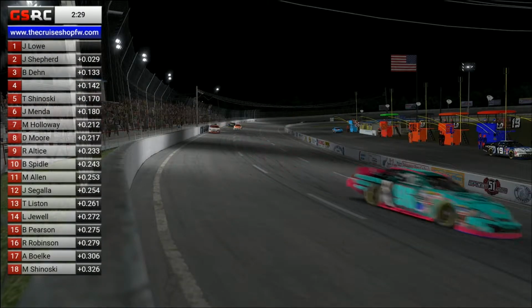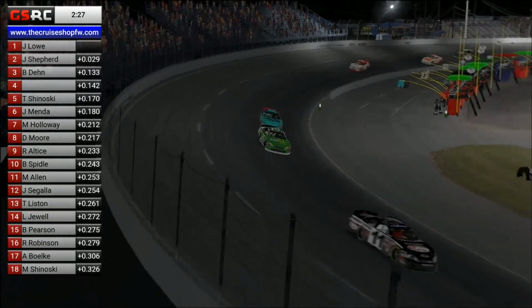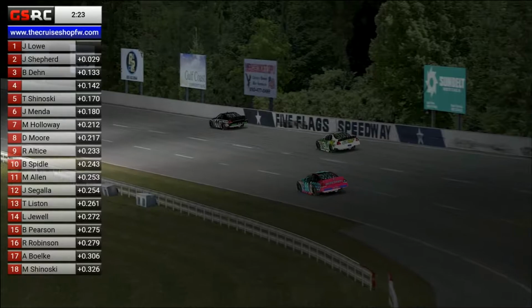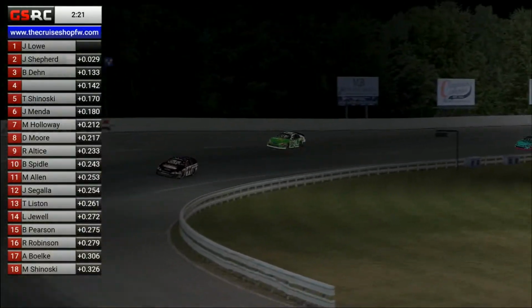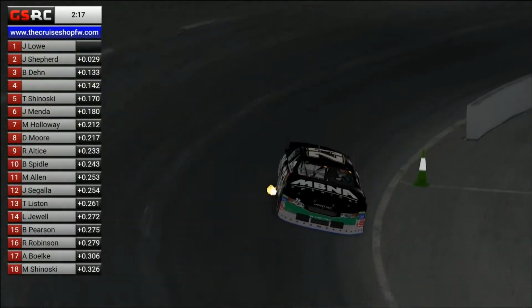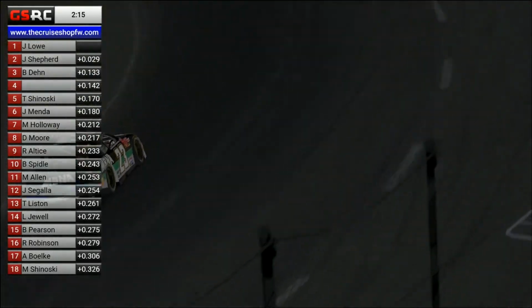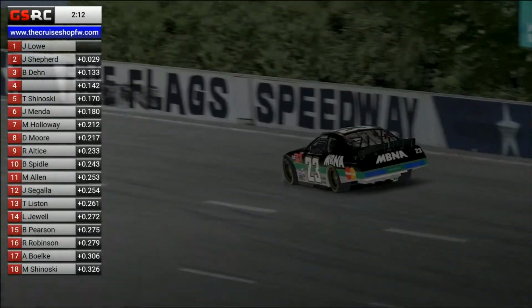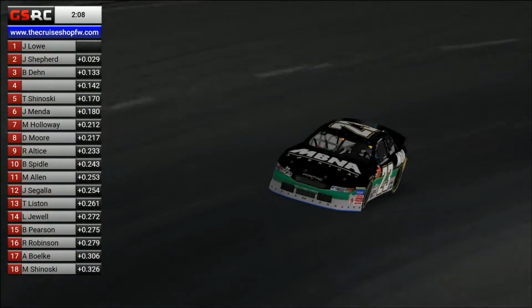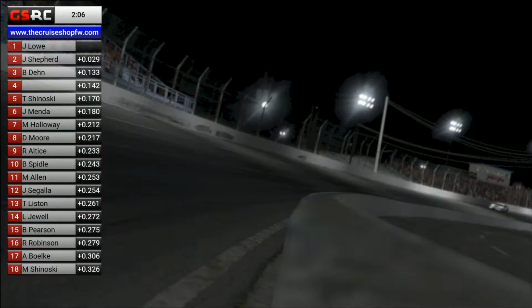So looking through our field to see who else has been faring well. Lowe has gone up to the top spot here in the warm-up. Brian Dean looking pretty handy in the number 23. Of course, we've got both of the Shinoskis here. Tim is faring a lot better than his brother Matt. Matt's actually the slowest in the field of 18 cars for the moment, but Tim is currently riding in P5.